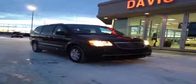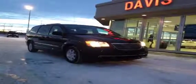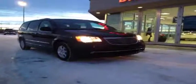This is our 2012 Chrysler Town & Country Limited. This one has a 3.6-liter engine as well as a 6-speed automatic transmission. Black in color, which may or may not be obvious depending on the light. Some nice chrome striping along the edge of the door there.